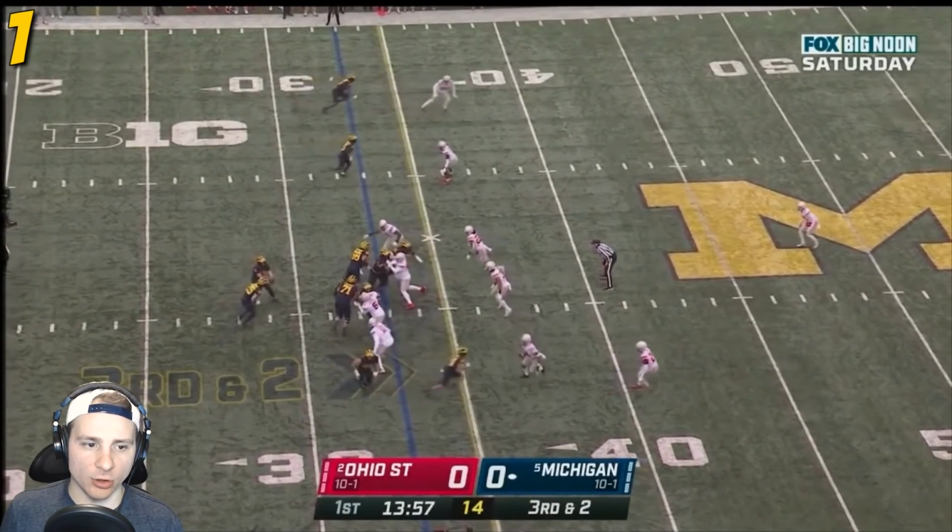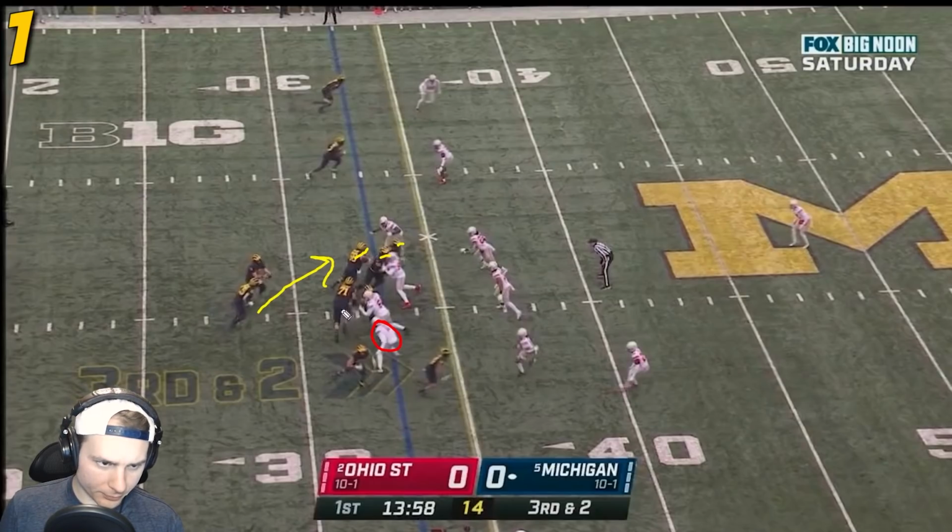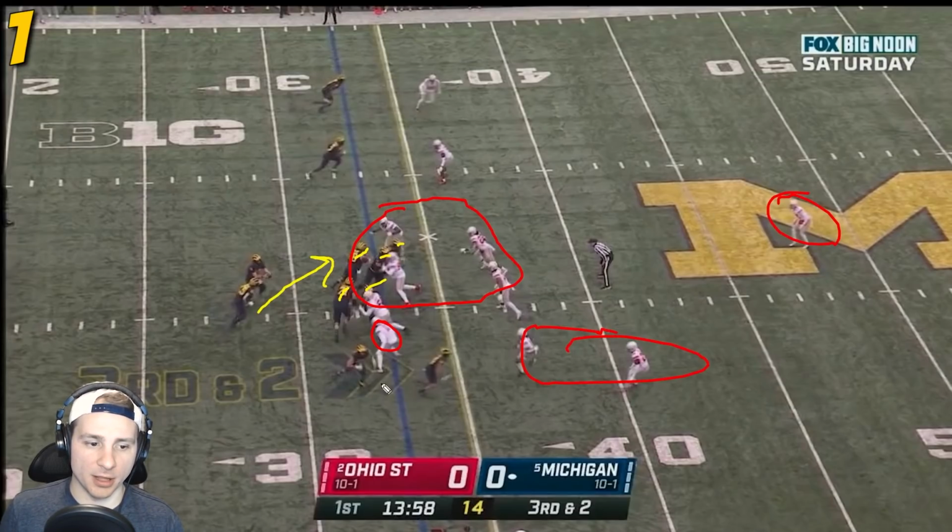Because he's doing that, look at the numbers in the box, right? You essentially have 6 in the box now because of where the action of this run is going for Michigan. Leave this guy unblocked. Then you have 1, 2, 3, 4, 5. This guy is blocking the defensive tackle. Can't really see him, but that's 5 on 5 right here. And then you just have winning numbers up until the safety, right? Because these two will be occupied by the routes out here.